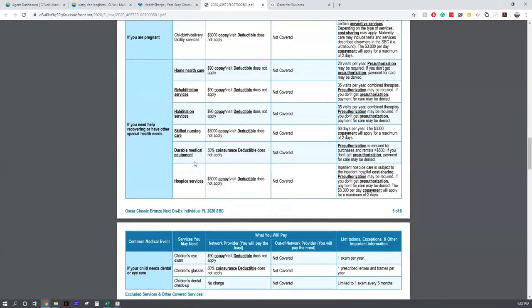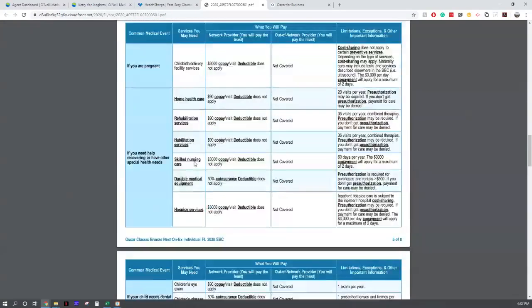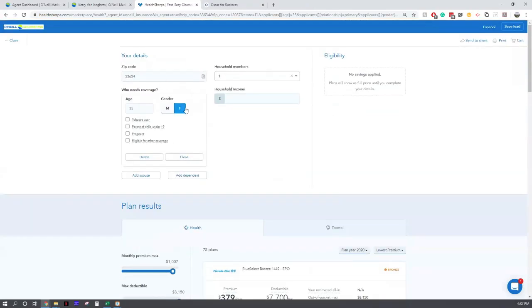Copays for everything, co-insurance, so it's immediately co-insurance because the deductible is zero. Hospice service, you've got that. All right. So I really like this Oscar Bronze Next plan. That's what it's called. Let's see if that ever goes to zero. Let's go to the lowest income.